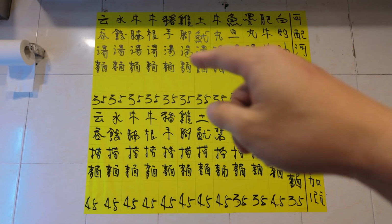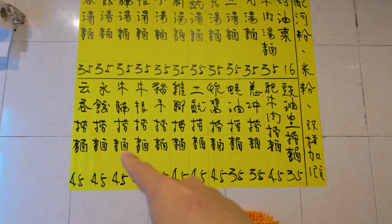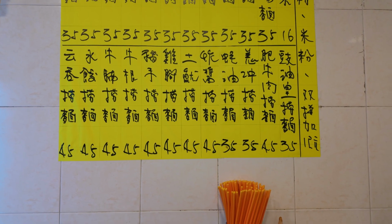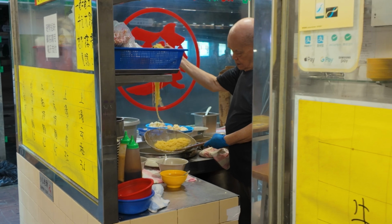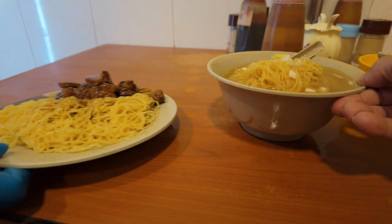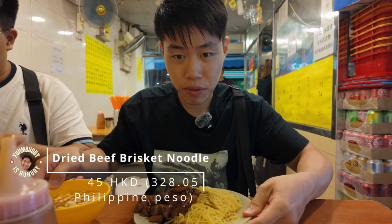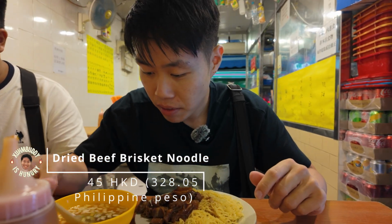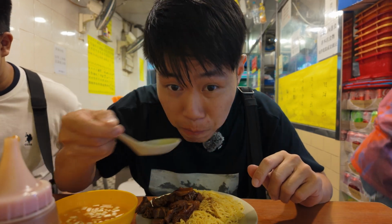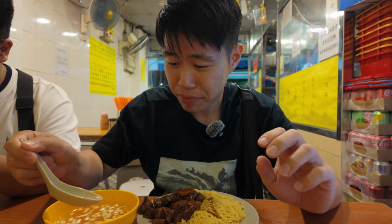On top we have the soup noodles. We have noodle soup, and then right here below are dried noodles. So we ordered a wonton noodle soup and one brisket dried noodles. So here comes my beef brisket noodles. Let's try their soup first. They got soup by the side. Wow. It is savory, very umami.